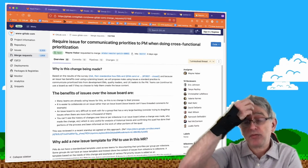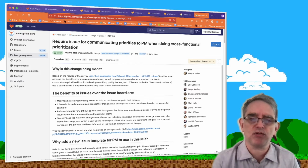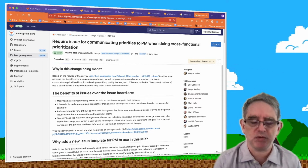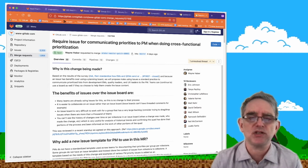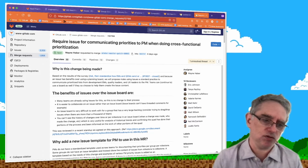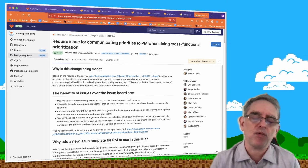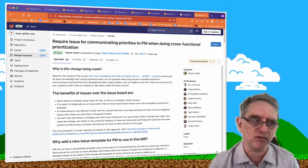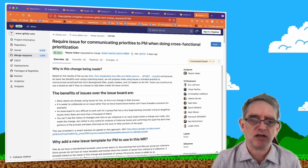The other thing we're working on, we have not changed yet, is to require an issue for communicating priorities to product management when doing cross-functional prioritization. Today, teams communicate priorities to product management from development, from quality, and from UX in various different ways, with boards, with issues, in sync meetings, in Google Docs, etc. We may want some more standardization on that so that we can be more collaborative and more transparent about it. But this is still an MR that's being actively discussed.